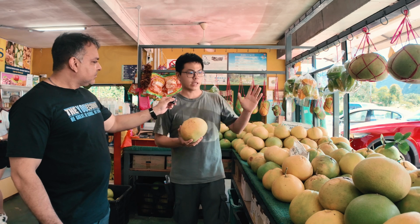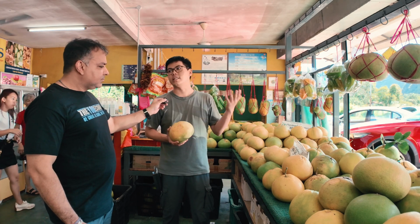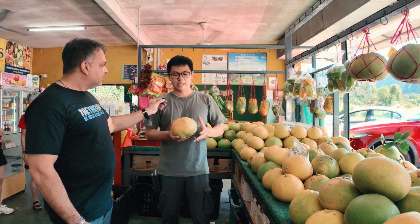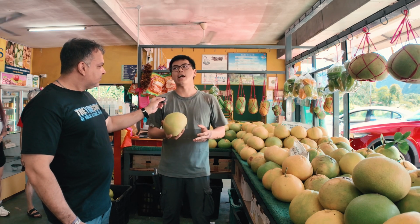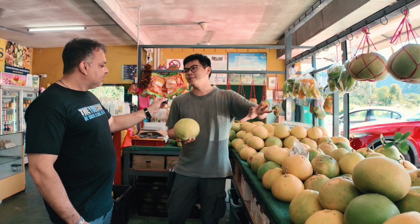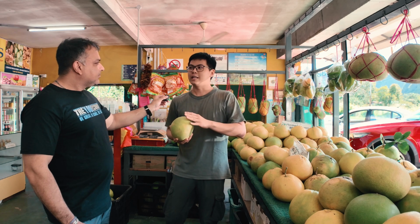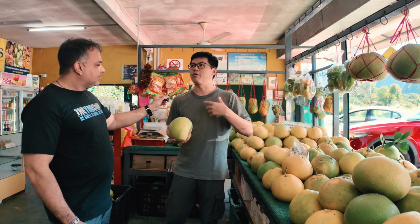So here you can see we have various sizes. We have small, medium, big. It's only the size that is different. Taste is the same. That's why when we choose pomelo, as long as it's heavy. Heavy means juicy. So the white flesh today is only the sweet one. The sweet sour is not in season yet because sweet sour we always have to wait for 7 months. That's why sweet sour sometimes will be a bit lacking in stock.